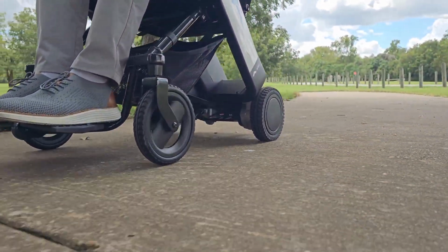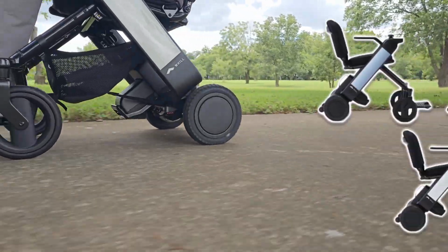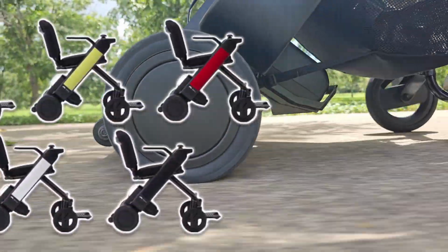Are you looking to personalize your ride? There are a variety of color choices available, including light blue, light green, red, white, and black.